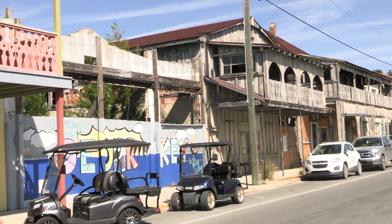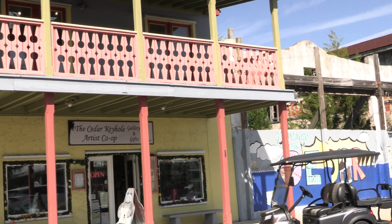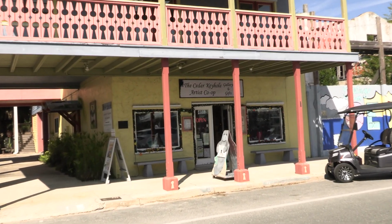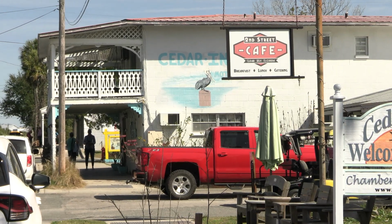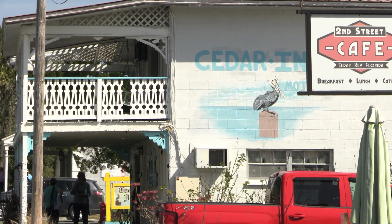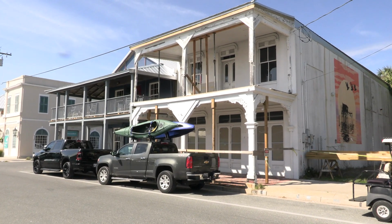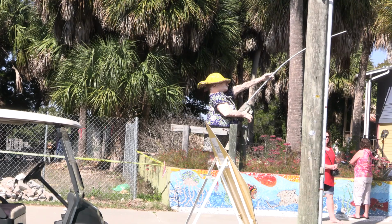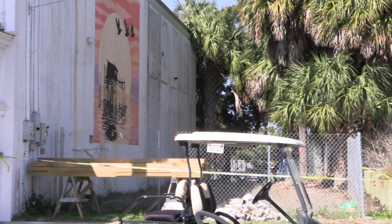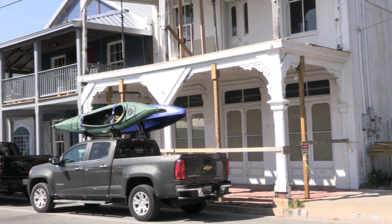Now they're doing a lot of work down here. There's a lot of buildings that need to be shored up, and hopefully businesses will go in there in a lot of these buildings. The old Cedar Inn, they still rent rooms there. Here's one building they're working on. A lot of the residents down there drive with golf carts, and they have a business down there that actually rents golf carts to the tourists.